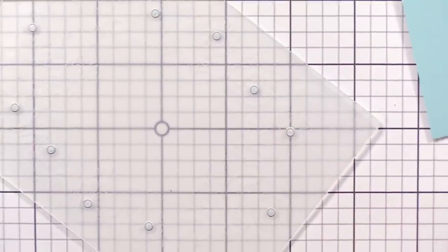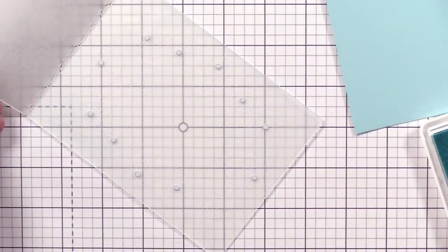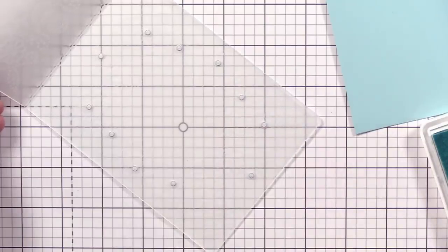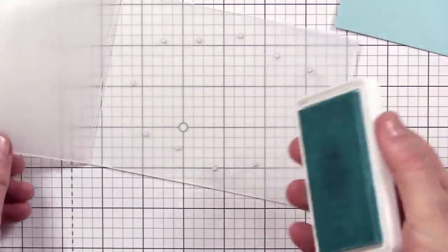The first time I used the cut and emboss folder, I thought, oh, maybe those are little pieces of paper stuck inside. And I started to try to take one out. And I found out that that is foam that actually stays in there. So don't take it out. Lesson learned.